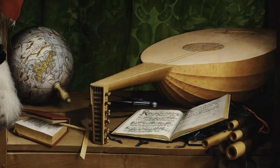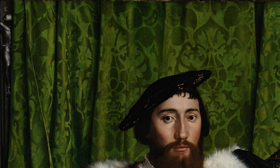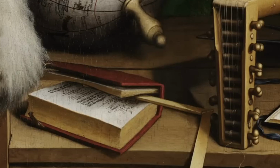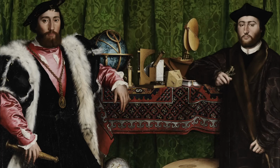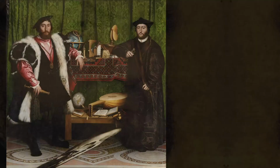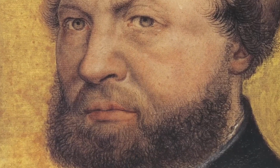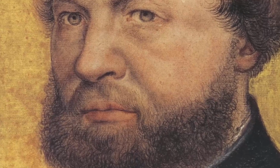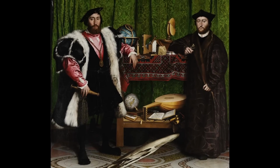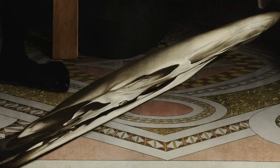A broken lute string, a half-hidden crucifix, a celestial sphere next to a math book. Feels like a puzzle, and every single object in the painting is a clue. The painting's called The Ambassadors by Hans Holbein the Younger. And don't let the fancy name fool you, this isn't just art. It's a full-blown crime scene of symbols. And we're about to crack it wide open.